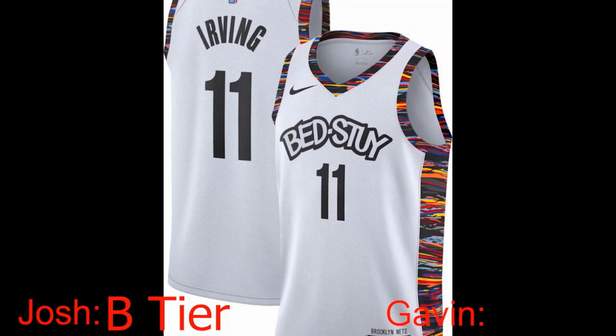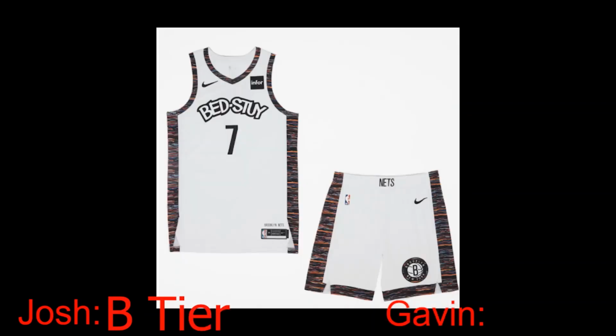It is Bedford Stuyvesant. So that's what it stands for, Bedford Stuyvesant. Great names in hip hop were born there, and it was like the launch point for hip hop and hip hop culture and whatnot. I do like the city edition, how it applies to the city and what it represents. But the Bed-Stuy looks awkward.